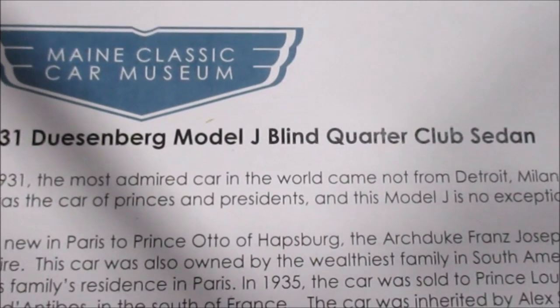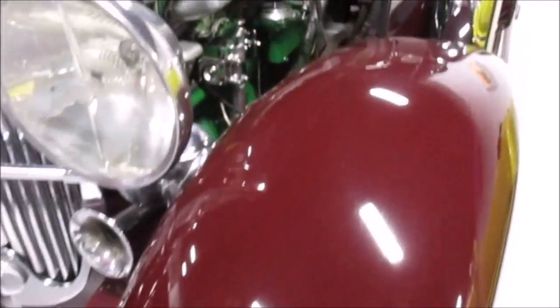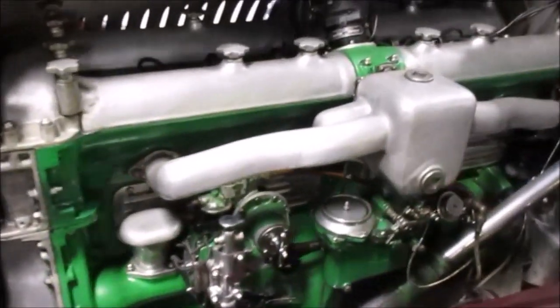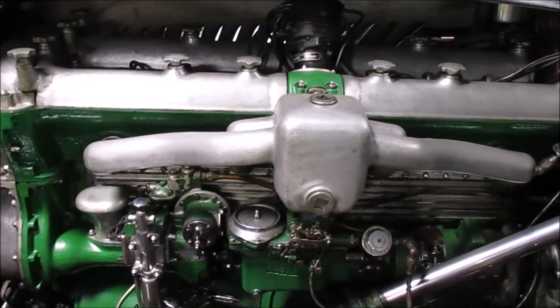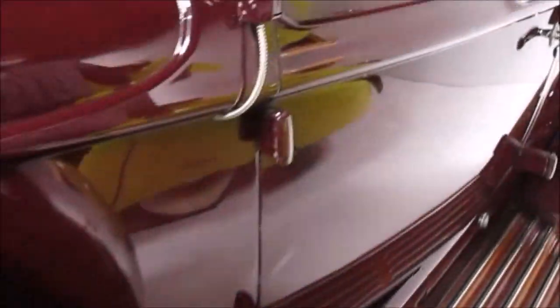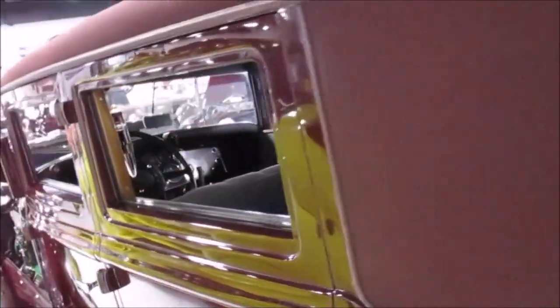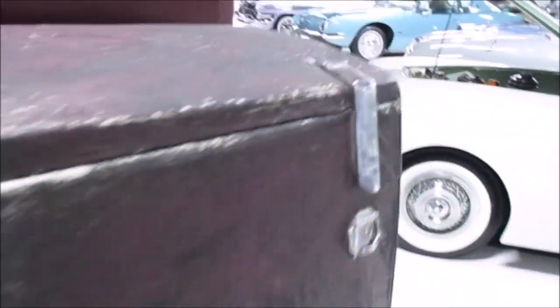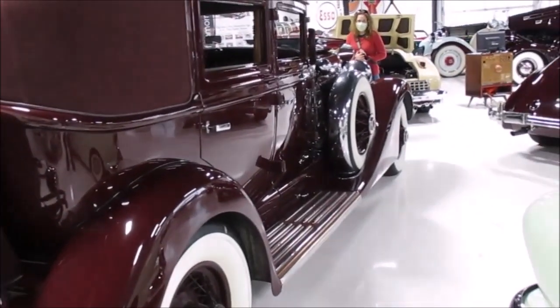Duesenberg, 31 Duesenberg. The Blind Quarter Club Sedan. Look at this thing. The headlight wouldn't even fit in the passenger compartment of my bug. But the detail to finish that engine, that thing is exquisite. The woodwork on the running boards and inside, just amazing, just so nice. Trunk on the trunk, where the trunk goes. And look at how much car there is from the back to the front.